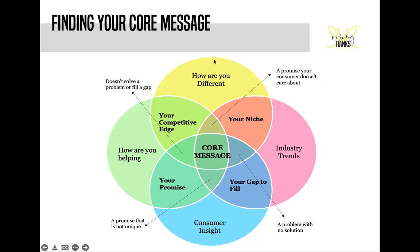So I'm trying to figure out how I'm different and the industry trends that I'm seeing, and there's no right or wrong answer, depending on what you do, depending on what you're seeing. Your industry trends can be so different. There could be a trend that there's a bear market right now. It could be anything and everything.